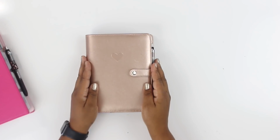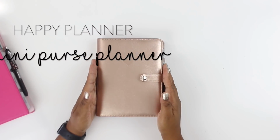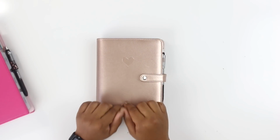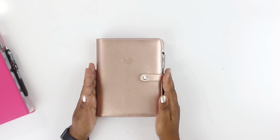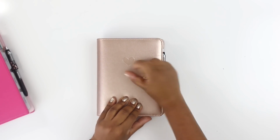So next planner in this lineup is my mini happy planner, which I just started using. And guys, I have officially jumped on that mini happy planner bandwagon. I love this mini happy planner. So this is my purse planner, I guess. And so I use this on the go. Let me open it up so you can see.